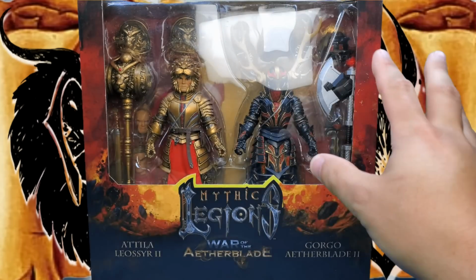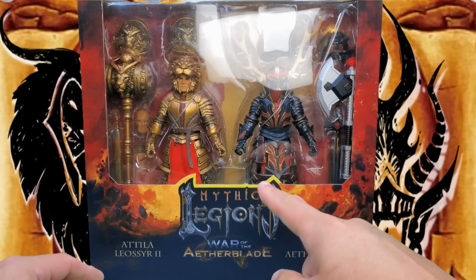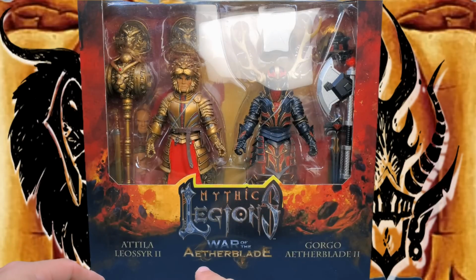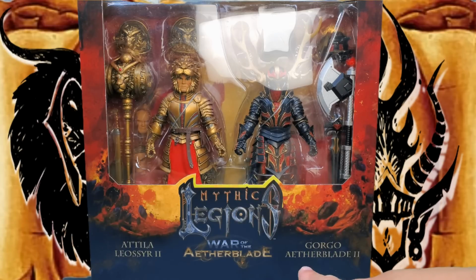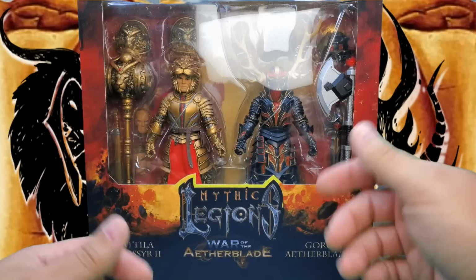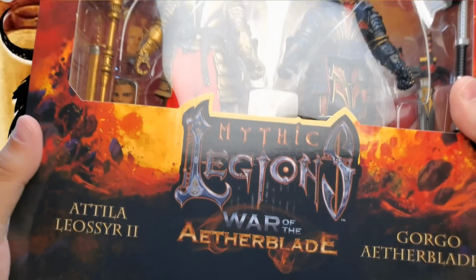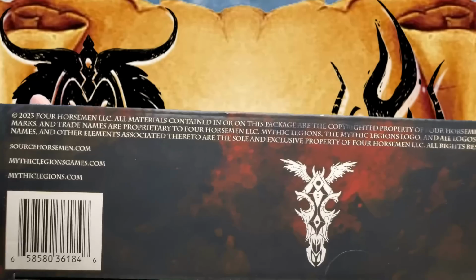So here we have a nice big window showcasing most of both figures and accessories. And it says Mythic Legions War of the Aetherblade and Attila Leoysser 2 and Gorgo Aetherblade 2. And it's got 2s on here because if you don't know, these are the second versions that they've done of these characters. I don't know if originally they were in a 2-pack. I don't think so, but I don't know.